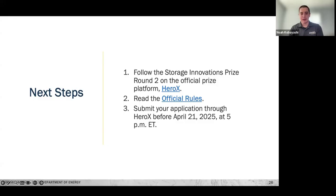But please read through cover to cover. And then again, the official rules document is also made available on our AmericanMadeChallenges.org website as well. So two different locations you can access the rules. And again, please really do read through that document in its entirety. And then last thing, please submit your submission through HeroX. It has to be through the portal. It cannot be to the prize team or in any other form. It has to be through HeroX before April 21st, 2025 at 5 p.m. Eastern. Again, that's a very hard deadline, and we do not accept late submissions.